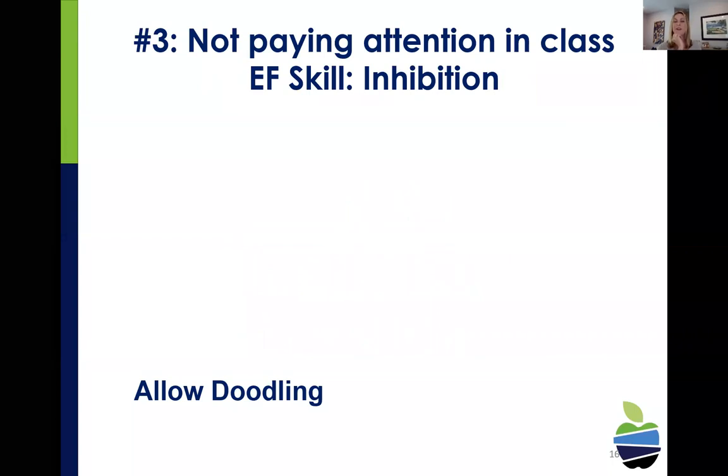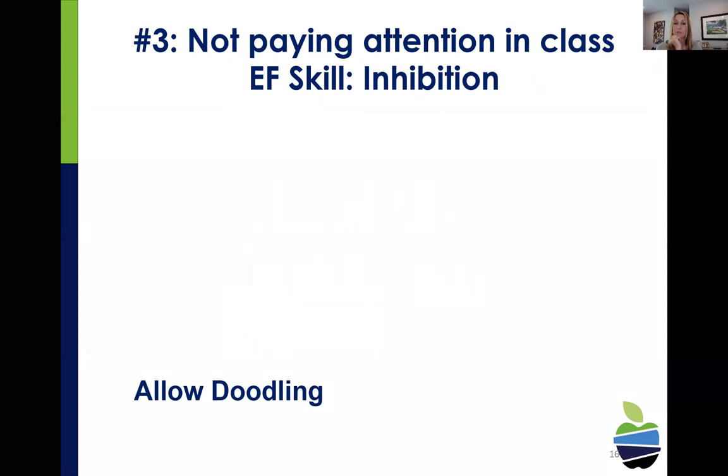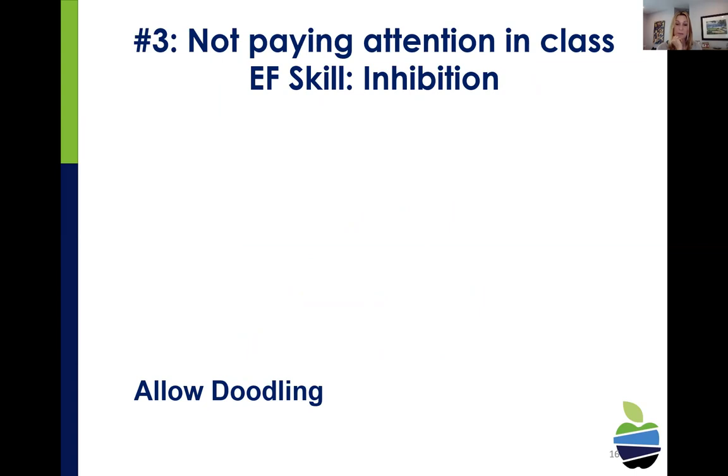Let's shift to our third executive function skill. We see it for our students as not paying attention to online learning. The skill is actually inhibition because they cannot keep focused in the face of distractions. So what do we do?